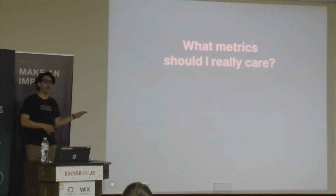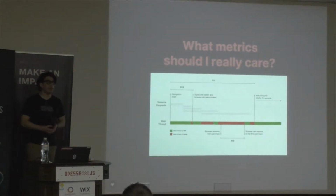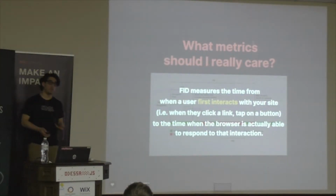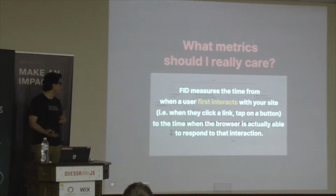So you saw some of the metrics that you can have during the page lifecycle: there's time to first byte, there's first contentful paint, there's time to interactive. Personally, we found that FID, which stands for first input delay, was the most important metric, and I'll tell you why. Because it measures the time from when a user first interacts with your site, for example when they click on a link or tap on a button, to the time when the browser is actually able to respond to that.